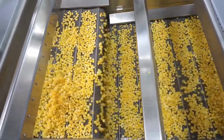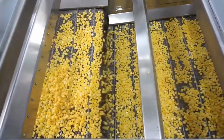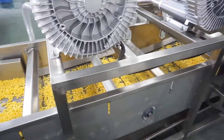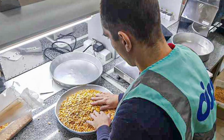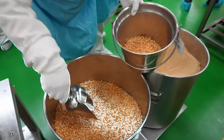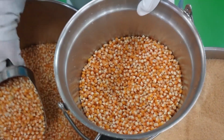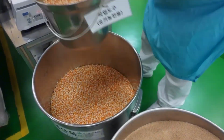The air jet that fires to remove it is so precisely calibrated it affects only the target kernel. Nothing else on the belt moves. After optical sorting, the kernels go through moisture testing. Samples from each batch are pulled and tested in the quality lab. The target range is 13.5% to 14.5% moisture content, a window of exactly 1 percentage point.